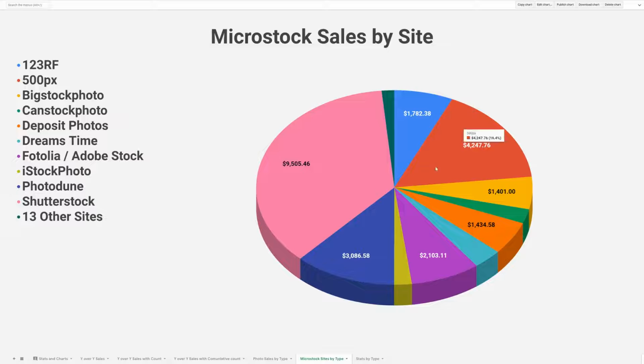The second one here is 500px. Now, 500px was a photo sharing community before they started selling as stock, and I was involved in the community before it was selling as stock. So I had a lot of photos that were highly ranked. And when they started selling photos for stock as well, I made quite a bit of money when they first started out.